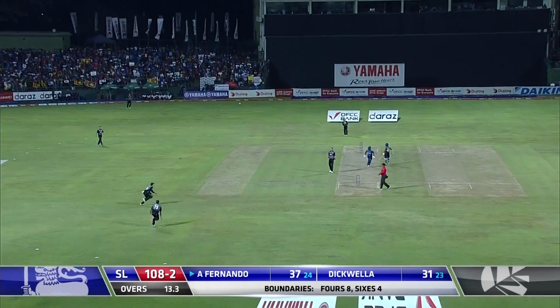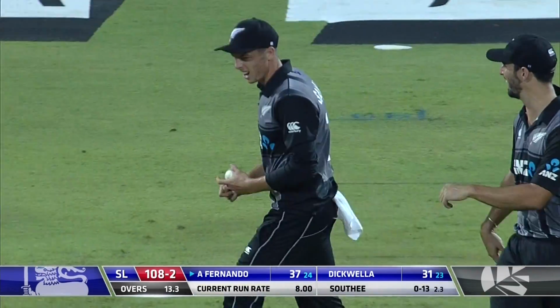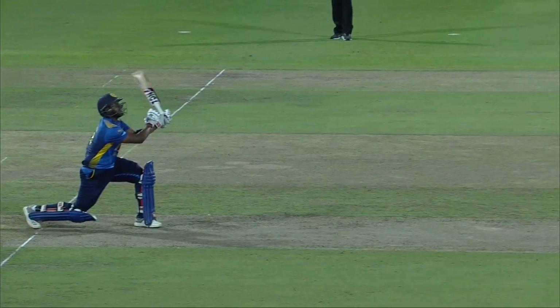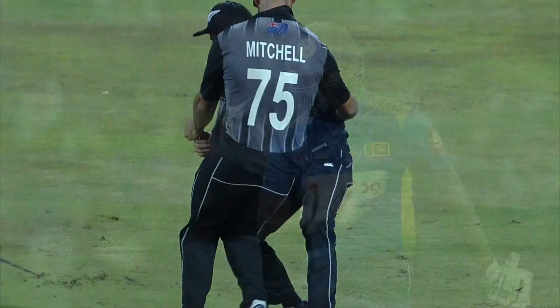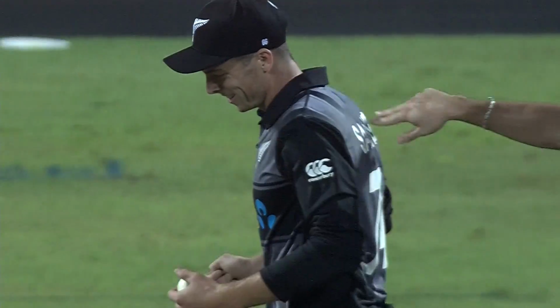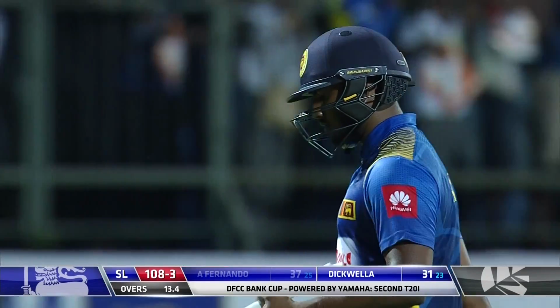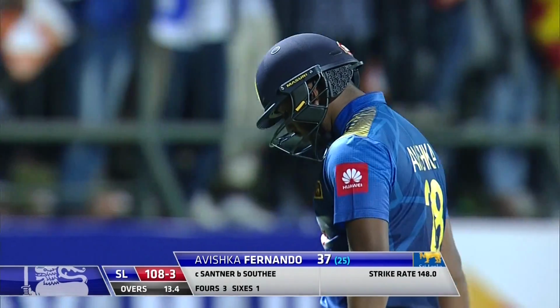This is high. Will it be taken? Oh, what a magnificent catch that is. That is an outstanding catch. Only Santner could have pulled it off because it's wafer thin. Got to the ball, hitting the ground hard, but he recovered so well. So against the run of play, when he was looking absolutely magical, he's gone, courtesy brilliance in the field from Santner. Tim Southee doing a fantastic job uncoupling the two. Fernando gone for 37, 108 for 3.